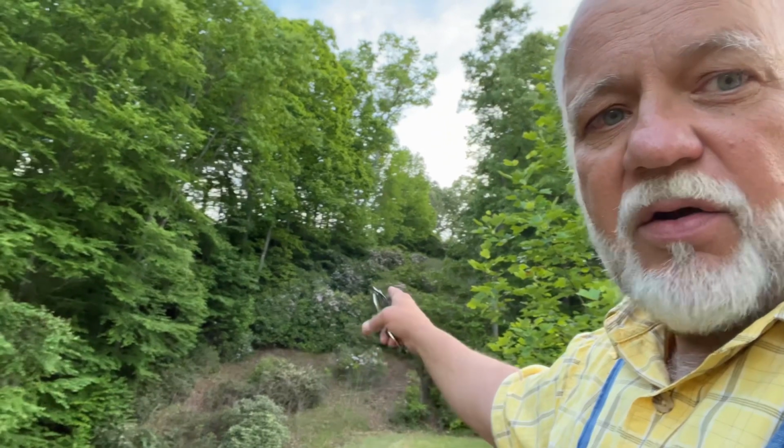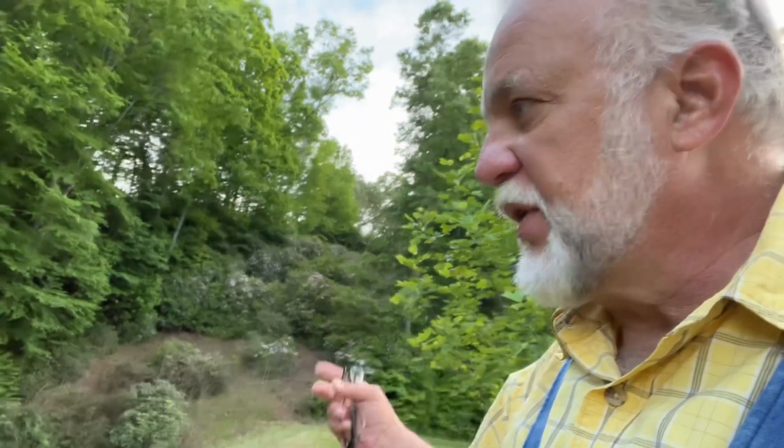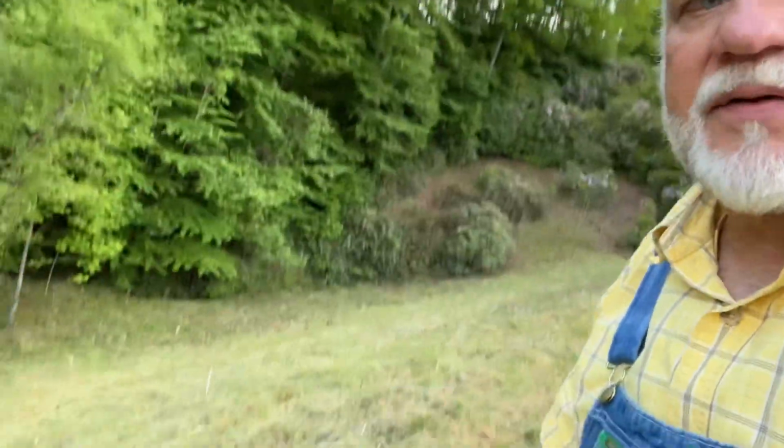Look at all the mountain laurel that are blooming underneath the power line, because they keep it cut. Now, I want to show you this real quick. This was a lot of work today.